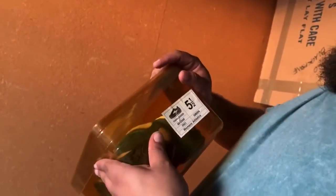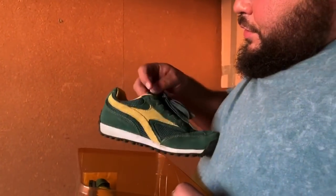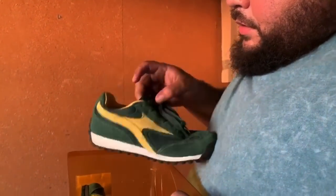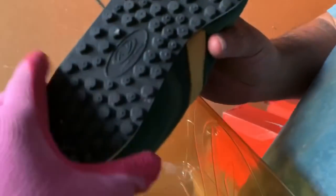Green Women's Athletic. Oh, that box is old. It's falling apart, baby. Be careful. What kind of shoe is this? Looks like it's lightly worn. Whatever type of shoe it is. Okay. Hmm. Athletic Works.